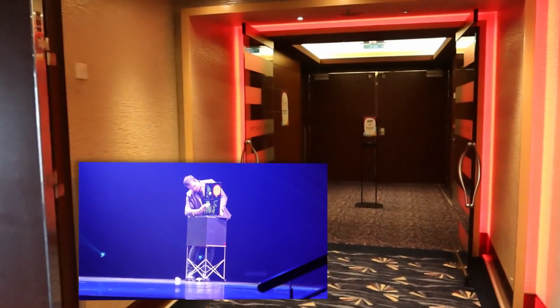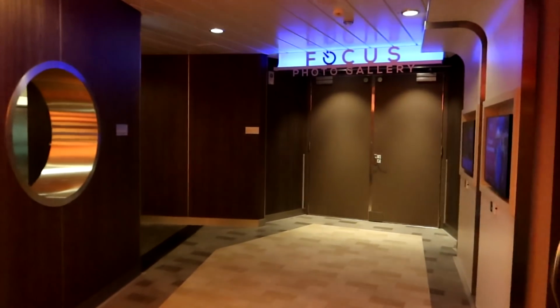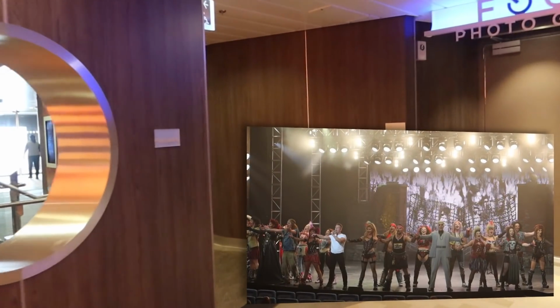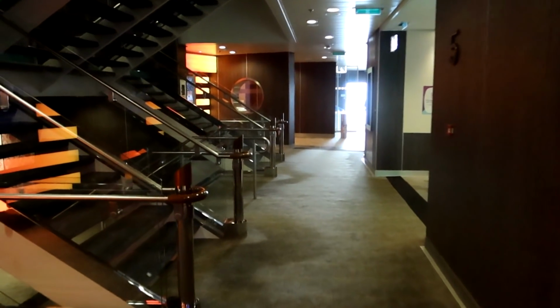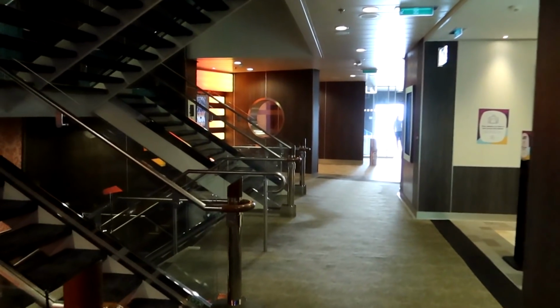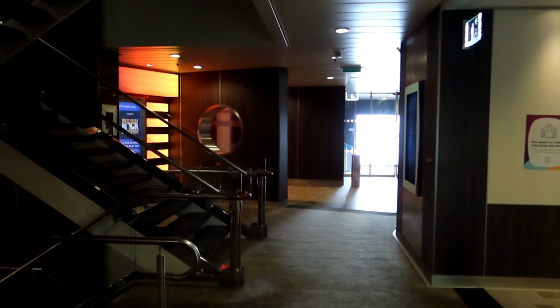Great little theatre. You totally forget that you're on board a ship. And awesome experience. And I've been told We Will Rock You is a pretty cool show, just like the West End one. Doors to either side. You can get onto the deck on deck 5. And that is deck 5, guys.